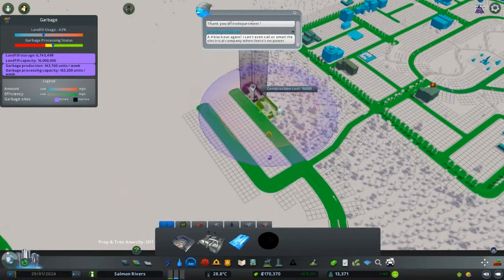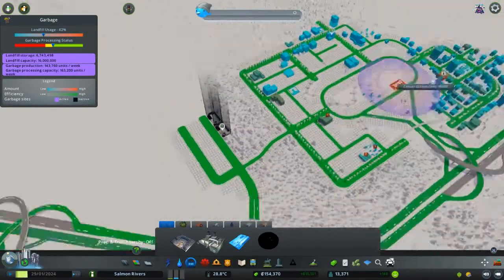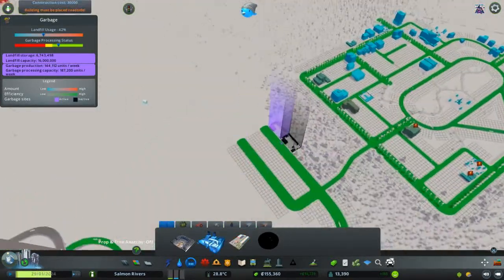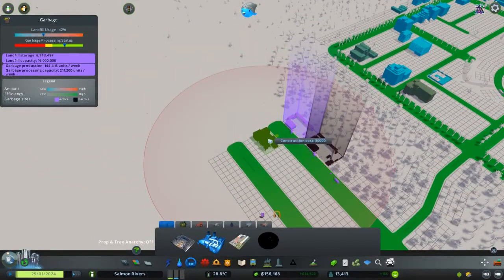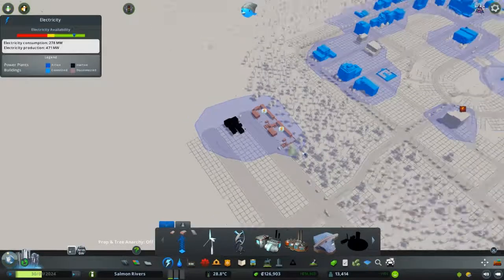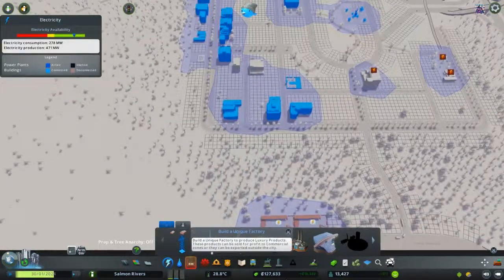And that's purely because we have a lot of places for people to work now. People have a lot of choice. So anyway, I've just put in some more recycling centres and an incineration plant.